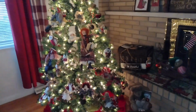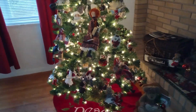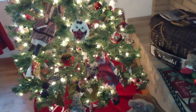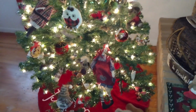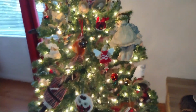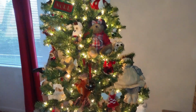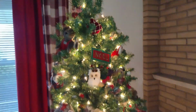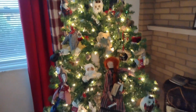And I decided, Christmas before last, that instead of decluttering my collection of rag dolls and my Boyd's Bears and my owls and my things, I would just decorate my tree with those things. And so that way I don't have to feel like I have to leave them out to get dusty.